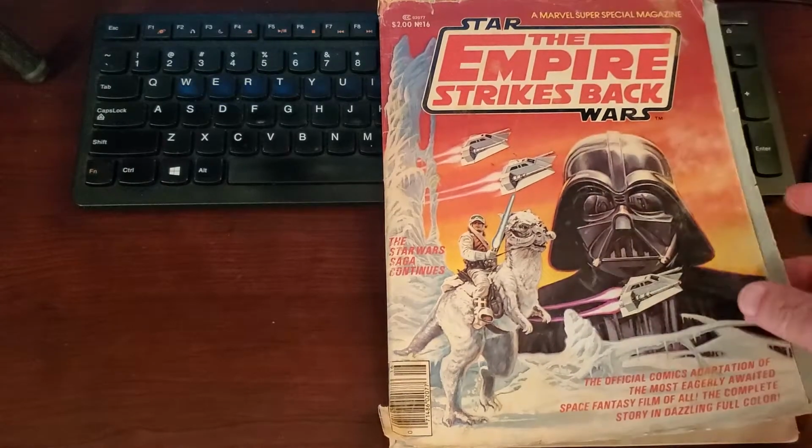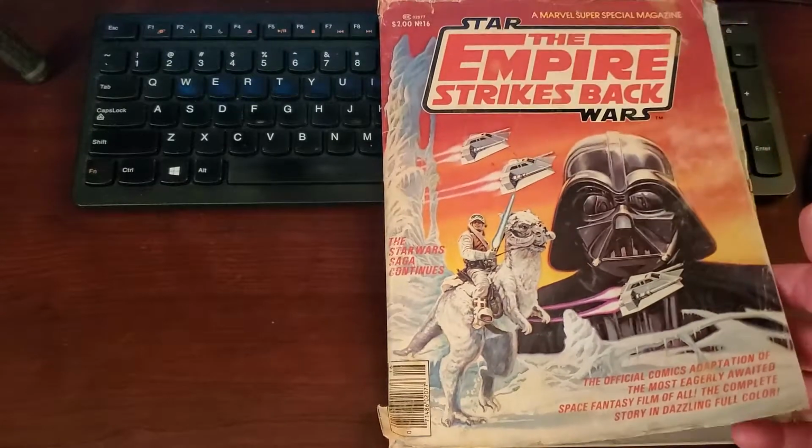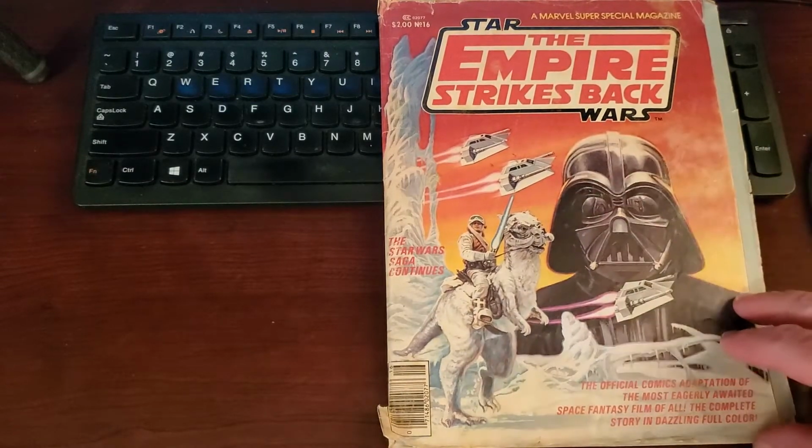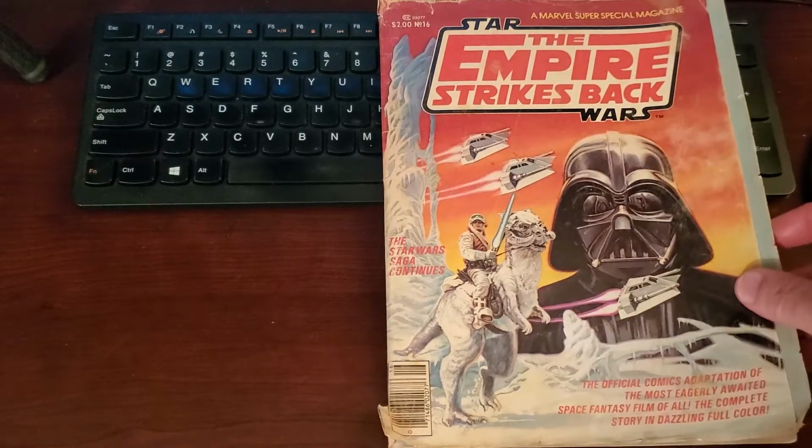All right, so I just put this thing on my desk. I think this is going to work pretty well. So there's the cover again. Again, Vader looks a little weird. I think it's this right here. It's just kind of messing with me. I don't know, it's just off.